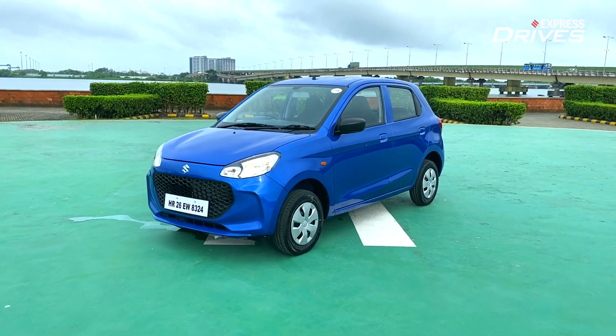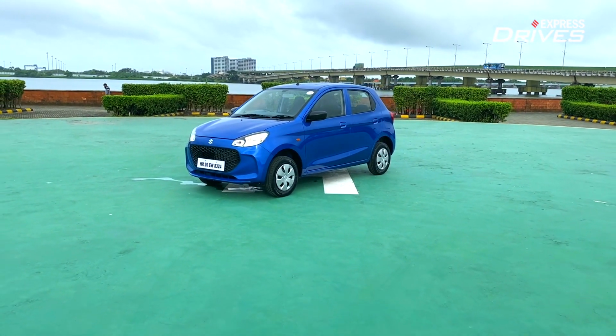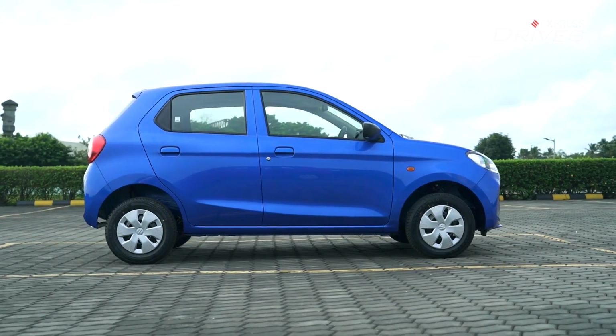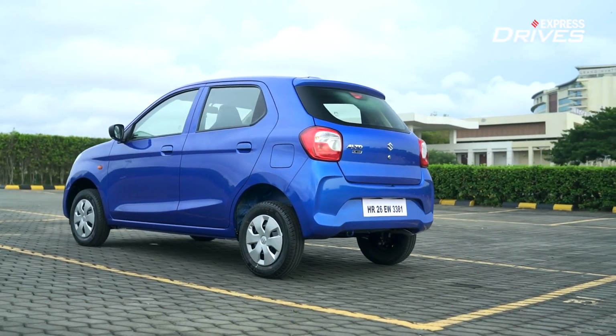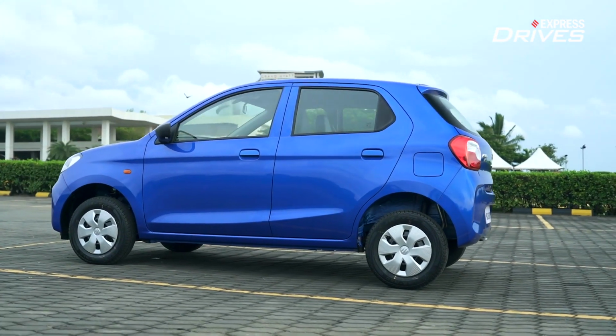The 800 Alto, which is still available in the market, has a very sharp drop at the C-pillar area. That's not the case with this Alto. But moving forward, very clean design. It has a bit of character lines running across, nothing too imposing, but also nothing too dull either.